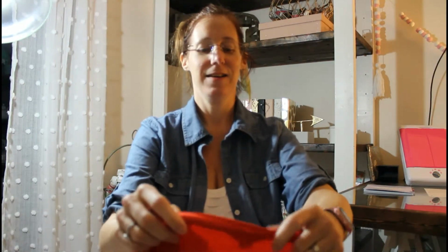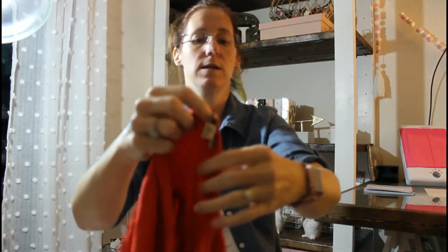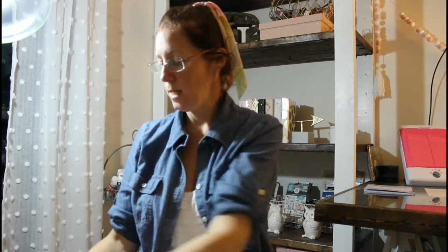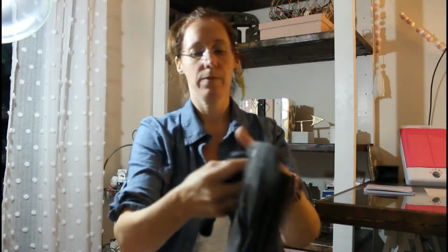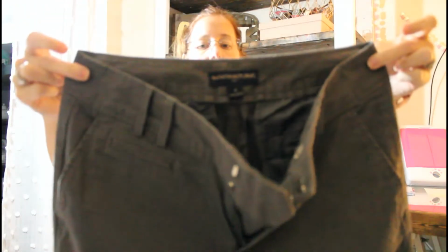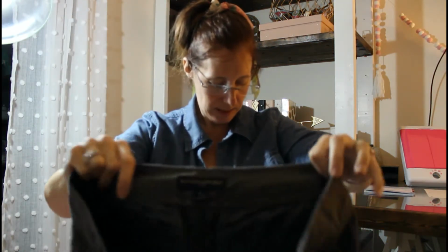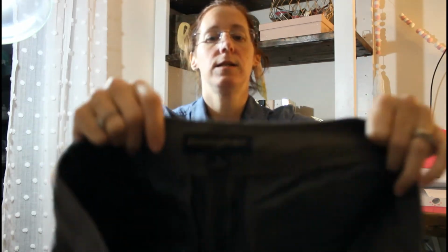Next is a Lucky Brand shirt in an orange fall color. This is the shirt. Very flowy shirt. This is the label. And I'm going to list this one for $16 on Poshmark. The next is Banana Republic jeans. They're cropped jeans in a grayish color, size 8, so they're a smaller one. And these I'm going to list for $29, and this is the label.